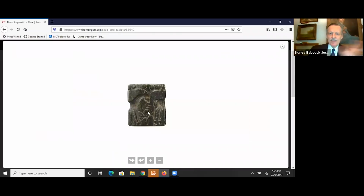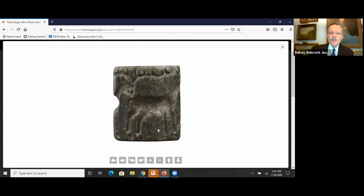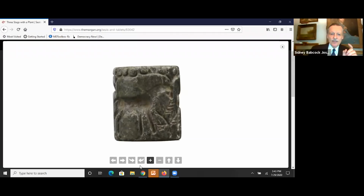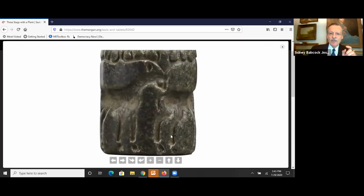And then what will happen, the seal will rotate quickly in front of you, but you can slow it down. You can enlarge it and then use this cursor, this tool here, and turn it yourself, or you can just do it yourself and slow it down, and you come to wonderful, wonderful images. I love this view of the seal.